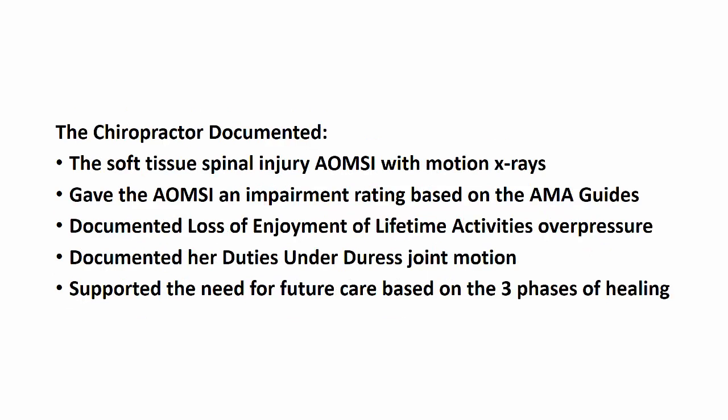Now, the chiropractor took the same case and documented the soft tissue spinal injury, ALMSI, and they did it with motion x-rays. They gave the ALMSI injury an impairment rating based on the AMA guides, documented the loss of enjoyment of lifetime activities, joint overpressure, and documented her duties under duress, joint motion. They supported the need for future care based on the 3 phases of healing.